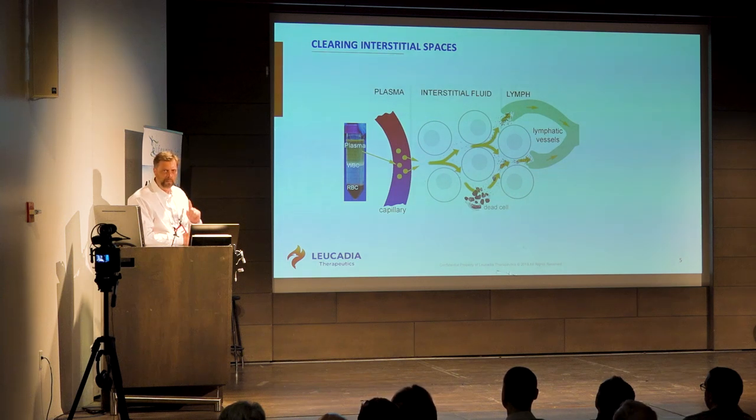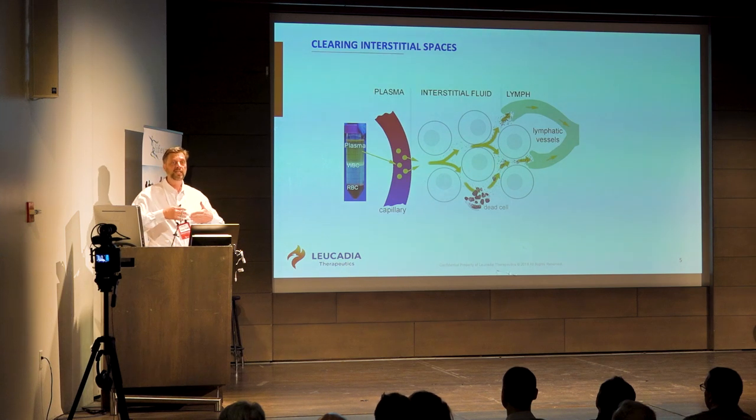Because the blood-brain barrier will not allow fenestrations to form. It's protecting the brain from blood-borne viruses and bacteria that can't get into the brain. Although the brain still needs to do this function, it needs to clear the interstitial spaces, and it does it a different way.